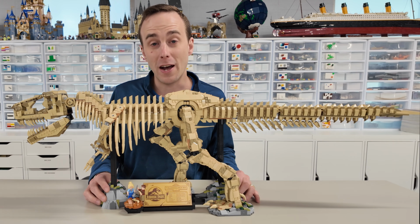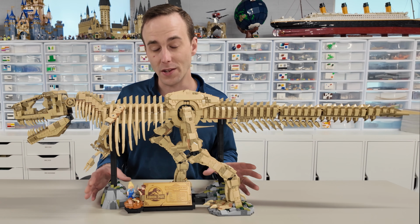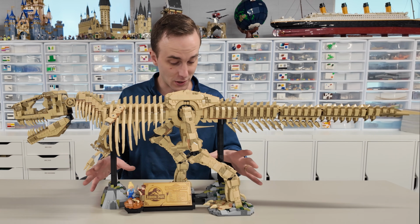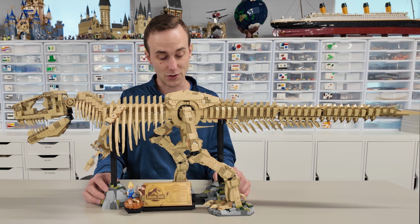So you actually start by building the base, and the base is super cool. I love all of the studs-not-on-top building techniques that were used to construct the base, and it provides a nice solid foundation for the skeleton structure.